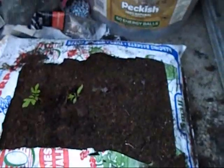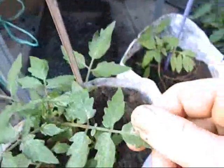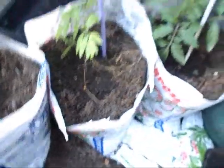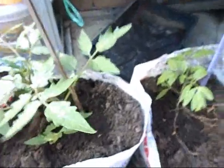I've got some small tomatoes there. And I've got the bigger ones, like you saw on the allotment, that I got given off Peter in these small compost bags. I'm going to see how they do in compost bags. So I've got like a selection. I've got some in bags, one in a pot, and some on the allotment.